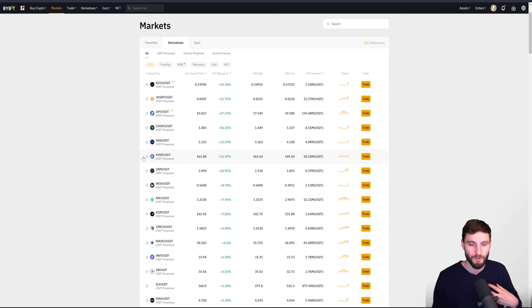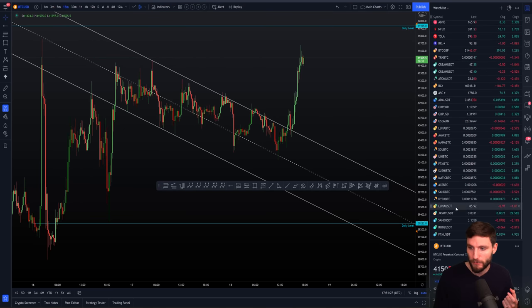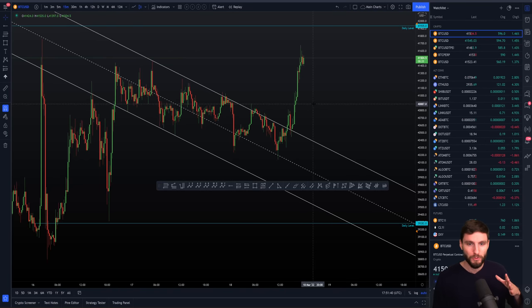In my opinion, the ones I'm trading that I believe are really well respecting the technical analysis are Sand, Rune, which has been really nice, and Phantom. But for me, it's Sand, Luna, Rune, Sold to a certain degree, and Sushi to a certain degree. Those are the ones at the moment which are really, really nice to trade.